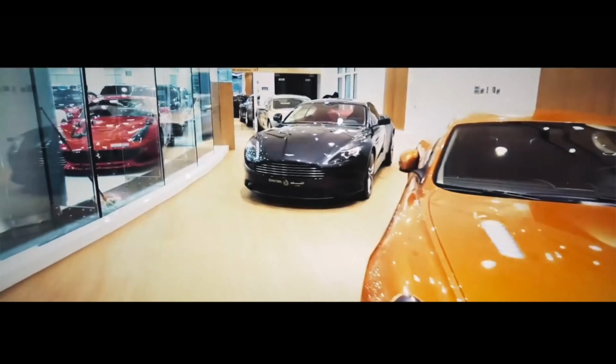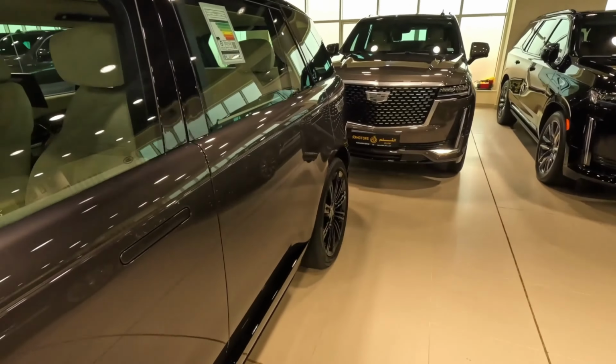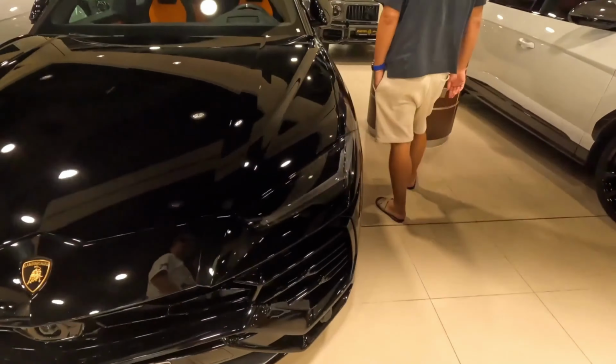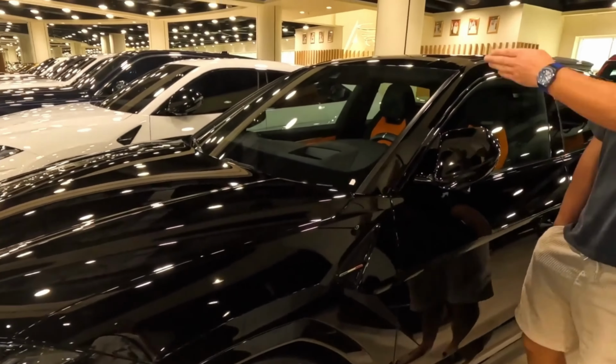Where are the SUVs? Oh, they're outside? Let's go take a look. I was thinking about getting an Escalade. It's huge, of course, but I like the interior. It's also cool that the salesmen don't swoop down on you and you just walk around and watch. No pressure. Wow, it's beautiful. Where are the prices? No prices. There they are.